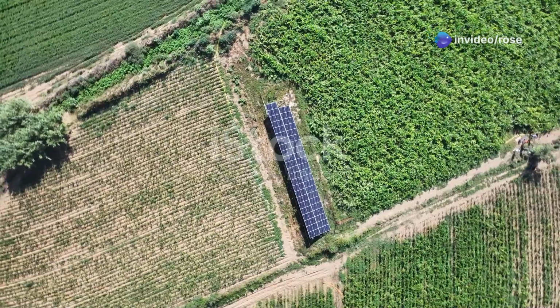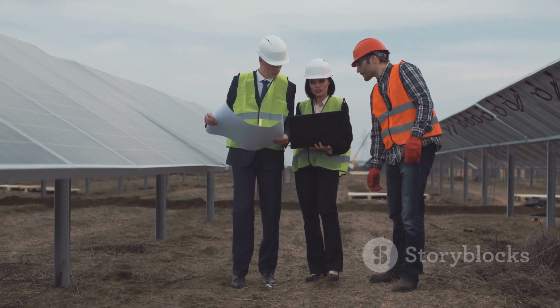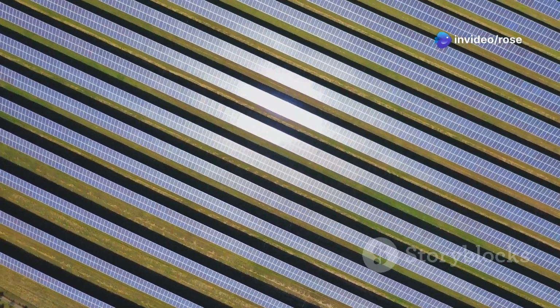Agri-PV is great, but it has some challenges. It can be expensive to build at first. Farmers need a lot of money to buy the panels and set everything up. It can also be tricky to design the system. You need to find the right balance between making energy and growing food. Things like how high the panels are and how far apart they are make a big difference.